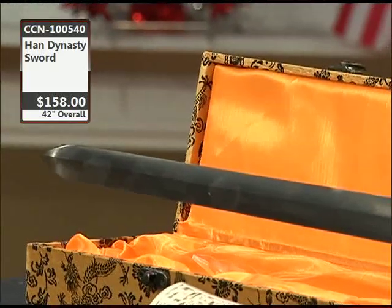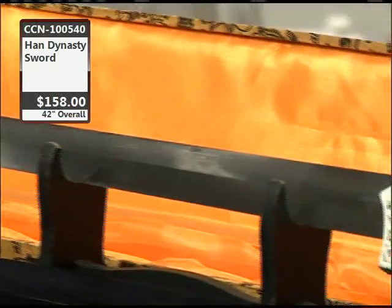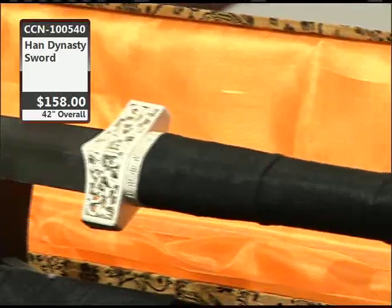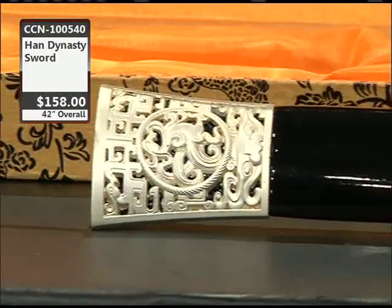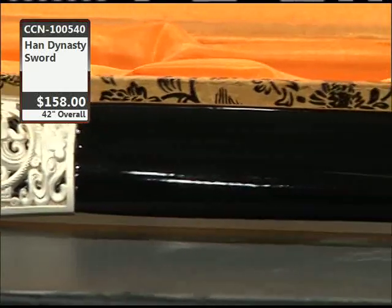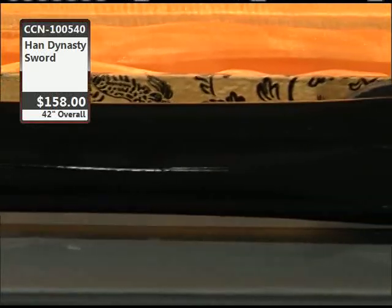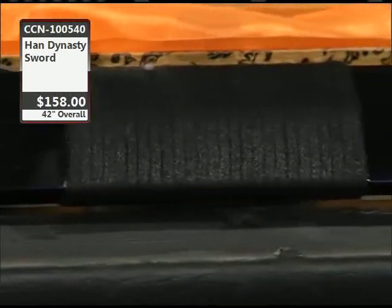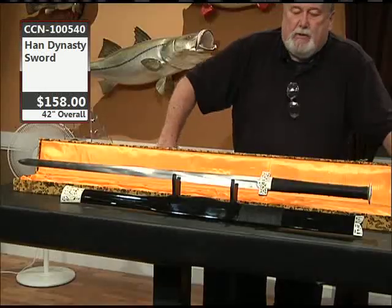And it is detailed. This was from the Han Dynasty, which was between 206 BC and 220 AD, an important dynasty. They still write the Chinese characters called the Han, okay? Blade length is 30 inches, handle length 9.5. Weight on this one is 2.3 pounds. Without the scabbard, it's 1.6 pounds. Point of balance from the point to the bottom of the handle is 5 3/4.